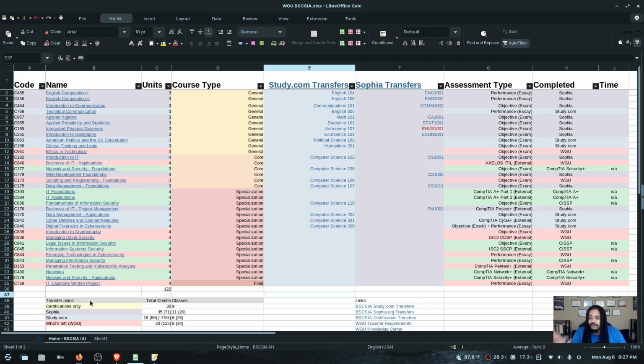You have your code, you have the name, the units, the course types. What I've done for me is I've taken each of these classes and I've actually put links to them. So I have links to the exact class. And I did that for both study.com and sophia.com because I wanted to know, before I start WGU, what classes can I take?